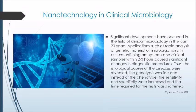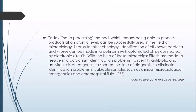Thus, the etiological causes of the disease were relieved. The genotype was focused on instead of the phenotype. The sensitivity and specificity were increased, and the time required for the test was shortened.